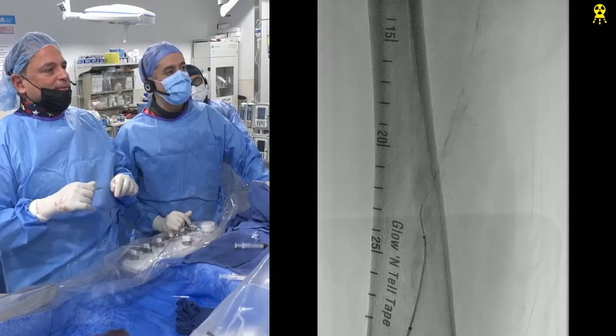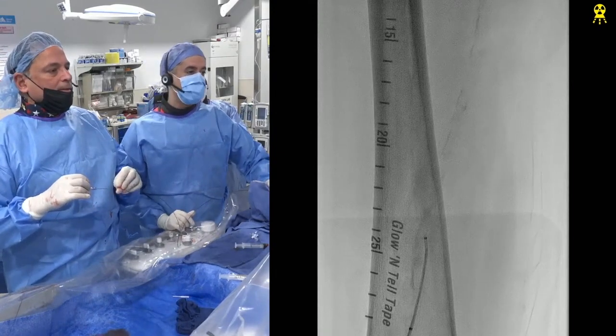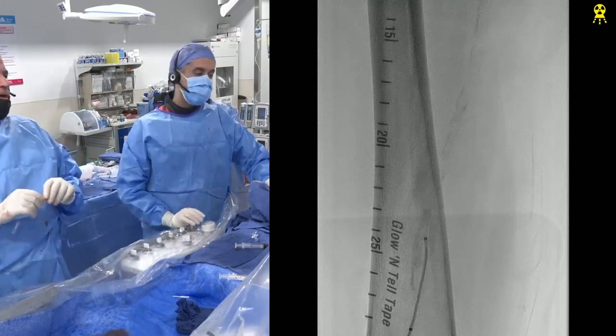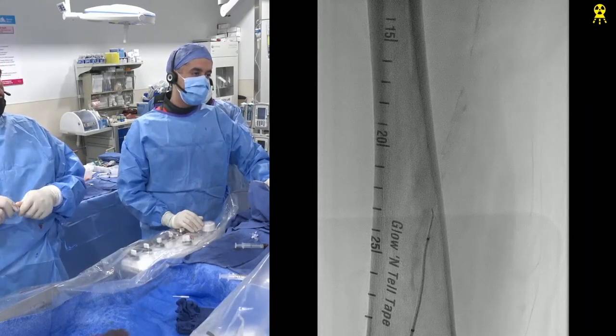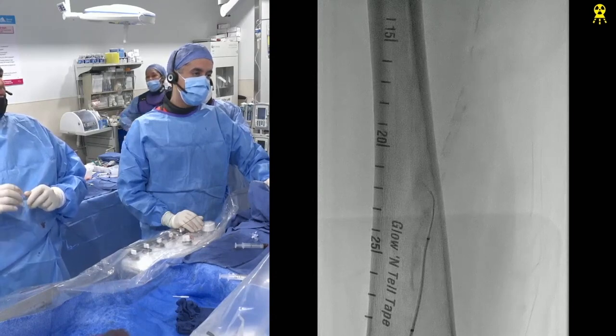We're not in the right spot. We're right on top of it. You can see it's just going. The other thing we can do is torque this and try another plane here. That would probably pull back more. Let's try that plane here. Let's see where it goes. No, definitely not good.